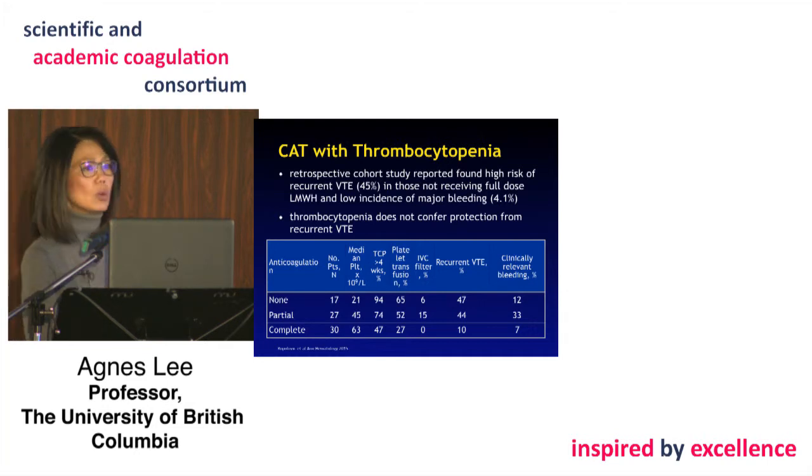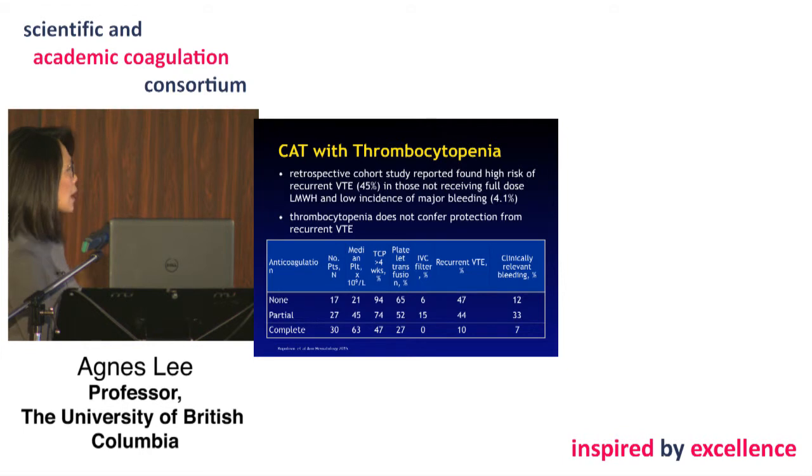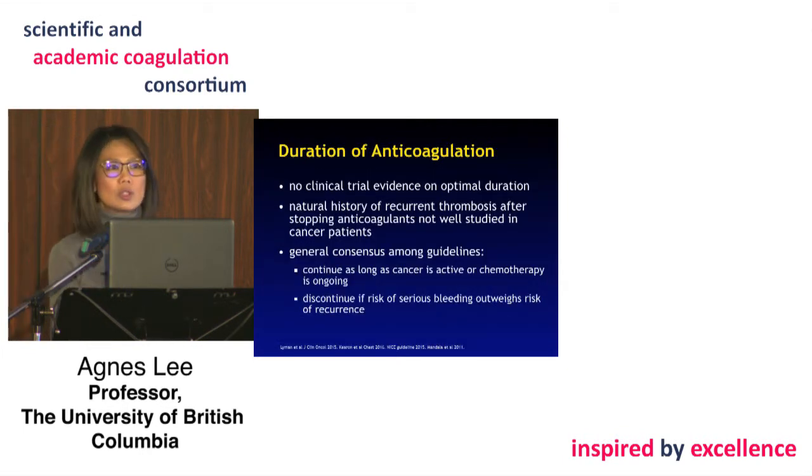Again, there's really no solid evidence to support this management, but there has been a recent paper that actually does support that these general recommendations are sound and reasonable to follow. This is a fairly sizable retrospective cohort study that looked at patients who develop cancer-associated thrombosis and at the same time had thrombocytopenia with a platelet count of less than 100.